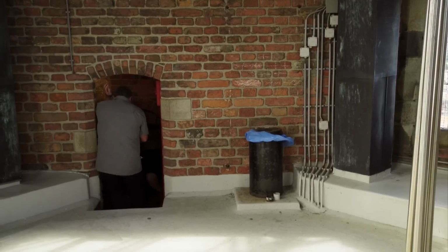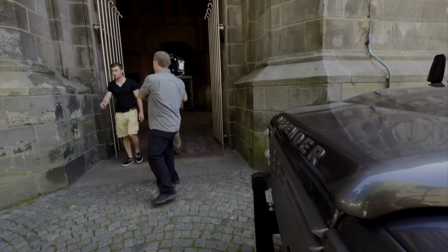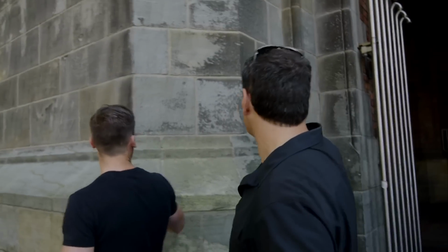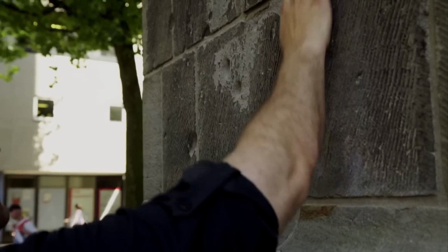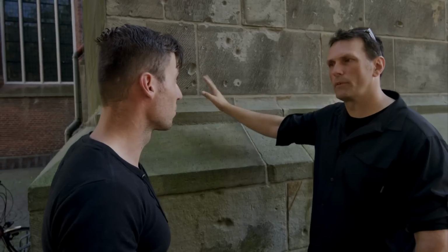Joel didn't have to take us far to see evidence of battle damage. It was right at the base of the tower. Turn here. Oh yeah, you can see it already here. Yeah, here. Also bullet holes. Look at that. Oh, it's amazing to see the pockmarks. So you're saying that these came from Canadian gunfire then?